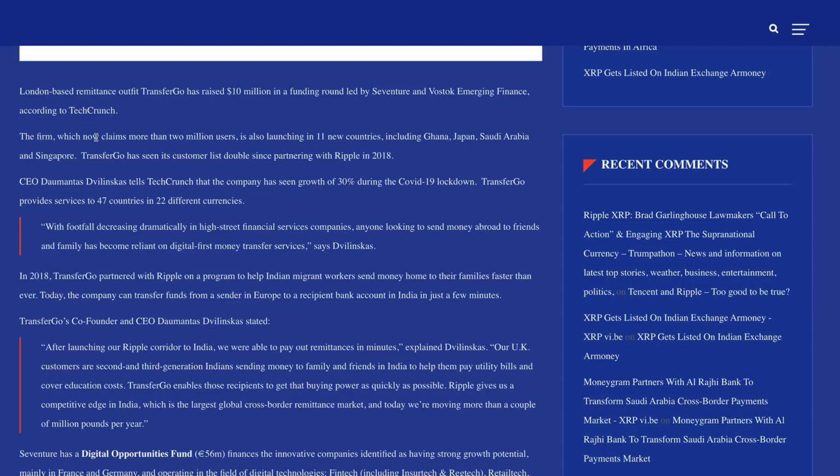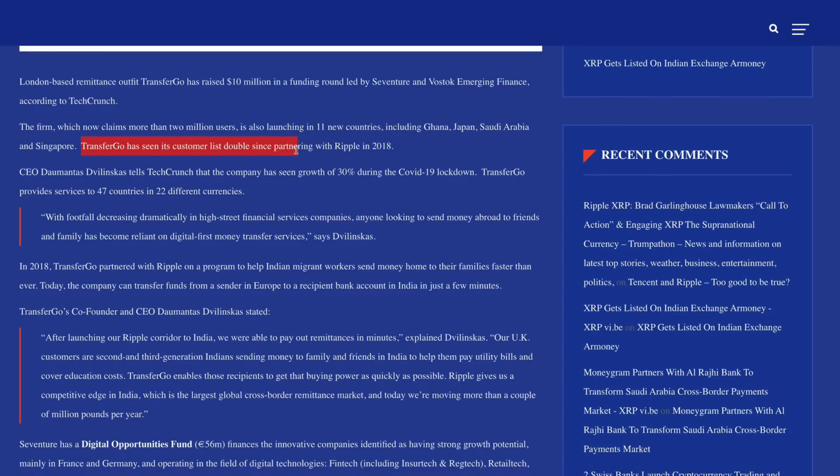So the firm, which now claims more than 2 million users, is also launching in 11 new countries, including Ghana, Japan, Saudi Arabia, and Singapore. TransferGo has seen its customer list double since partnering with Ripple in 2018.